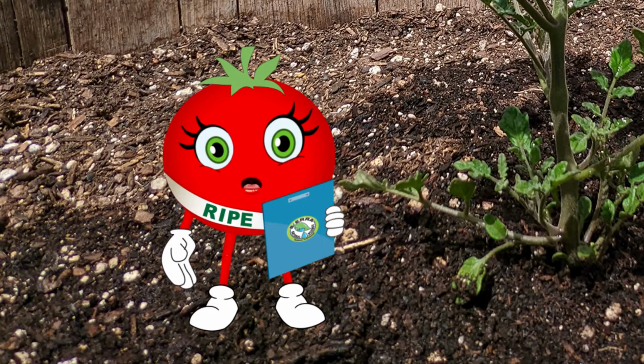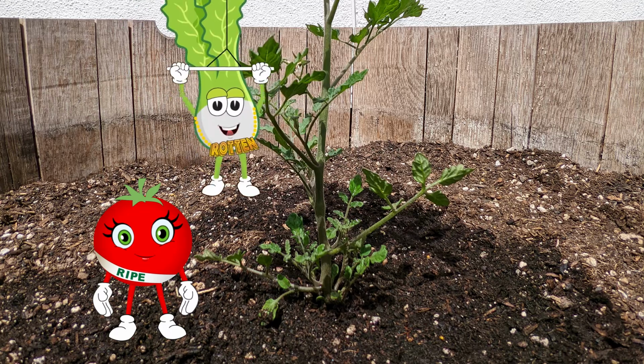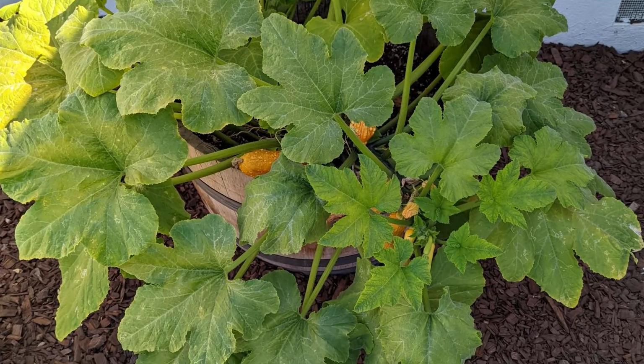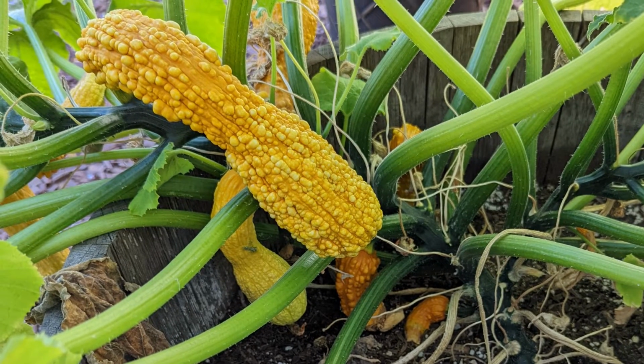Okay, let's get down to business. Rotten, how wide is the squash plant now? Squash measurement coming right up. Whoa, it's over 50 inches wide. And looks like we've got 10 squash.